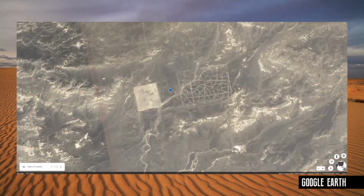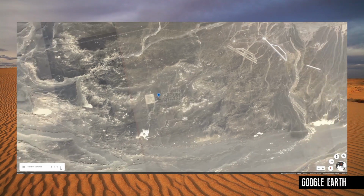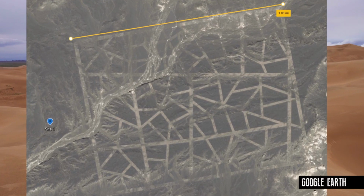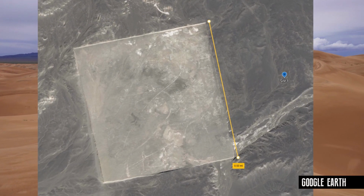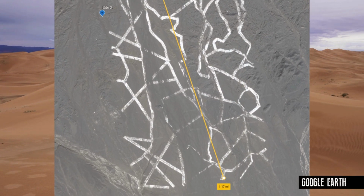Next, we have these strange symbols carved into the Gobi Desert in China, some measuring over a mile in length. A number of news websites say that apparently people have studied them and they concluded that the symbols don't appear to have the characteristics of any kind of language, and at first there didn't seem to be any meaning behind them either.